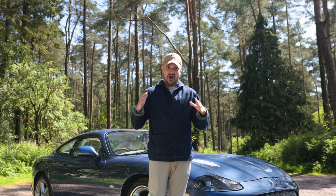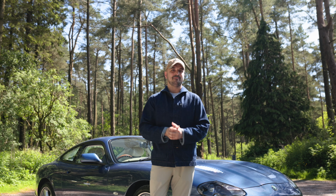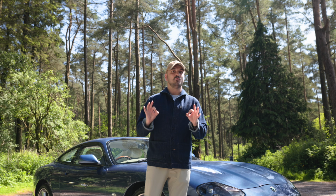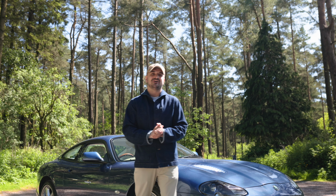It is scary how much potential can be unlocked from an X100 simply through a manual swap, and by the sounds of things, it won't be too much longer before there's such a thing as an 8-speed XKR kicking about, hopefully on this channel.